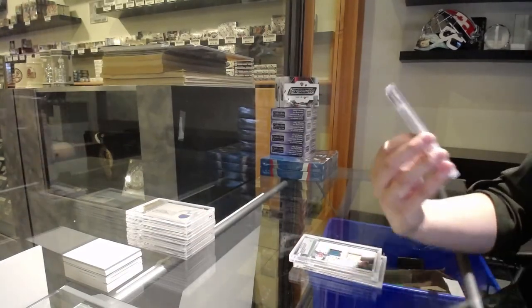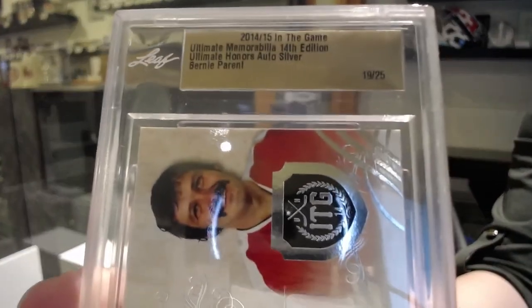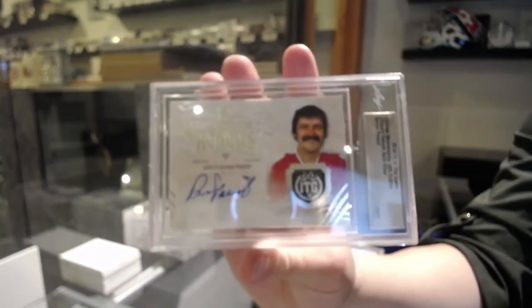Numbered 19 of 25 for the number 9 spot. It is an Honors Auto of Bernie Parent.